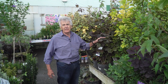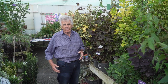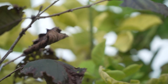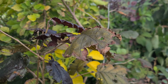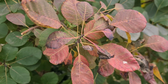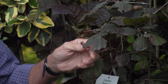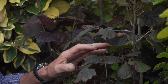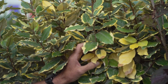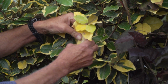These are nearly all deciduous, which means they're going to shed the leaves. This time of the year, people often say to me, oh, there's holes in things. It's quite natural. The plant now is going into its rest period. So everything is going back down to the roots and they will naturally shed the leaves. As the leaves die back, they're susceptible to being chewed by various insects. Doesn't really matter, they're going to go off anyway. This actually is an evergreen. This is a holly and alex. And there again, you may find things like this taking place there. Don't worry about it.